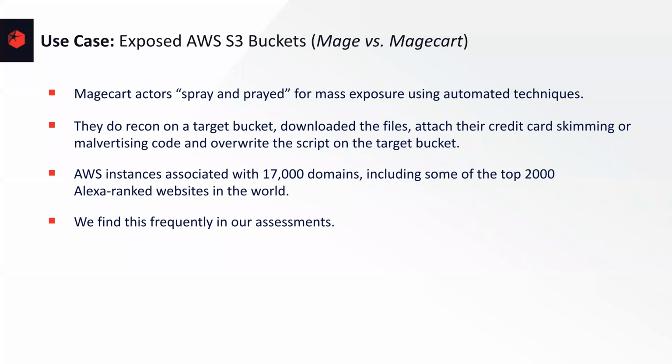And in this way, they compromised over 17,000 domains just by finding these misconfigured S3 buckets and modifying the JavaScript files in them. And some of those include websites that are in the top 2,000 of the Alexa rank of websites around the world. So this is a highly successful attack. It's not crazy sophisticated, but it was successful because they thought outside the box and thought, let's look at the cloud and how things are frequently misconfigured there.